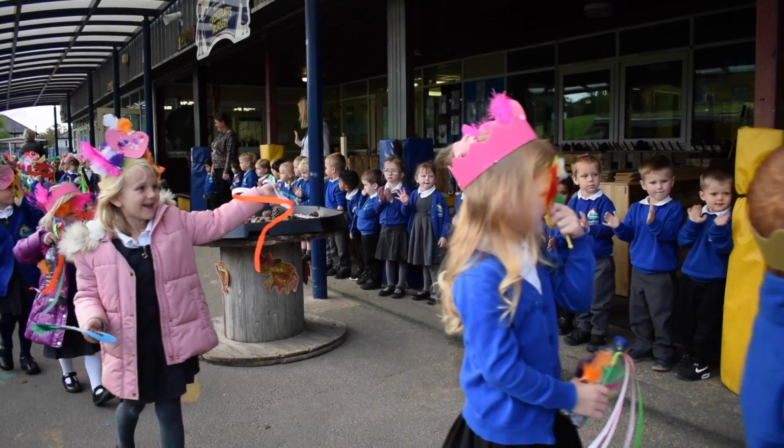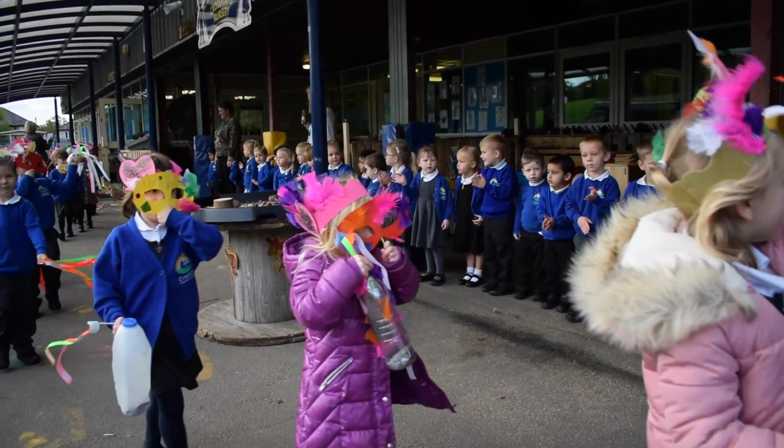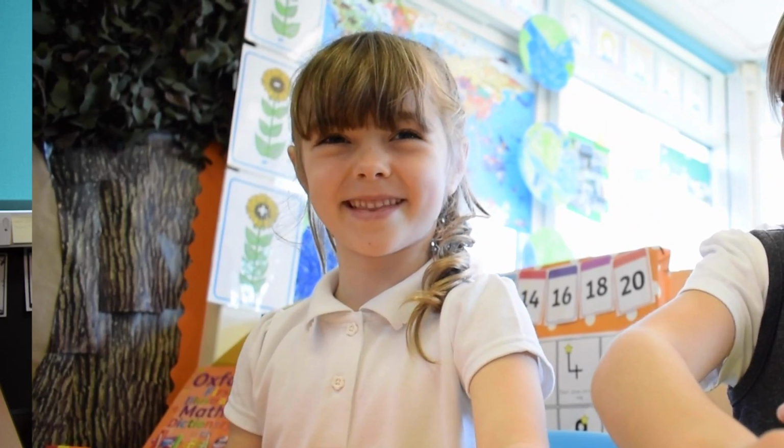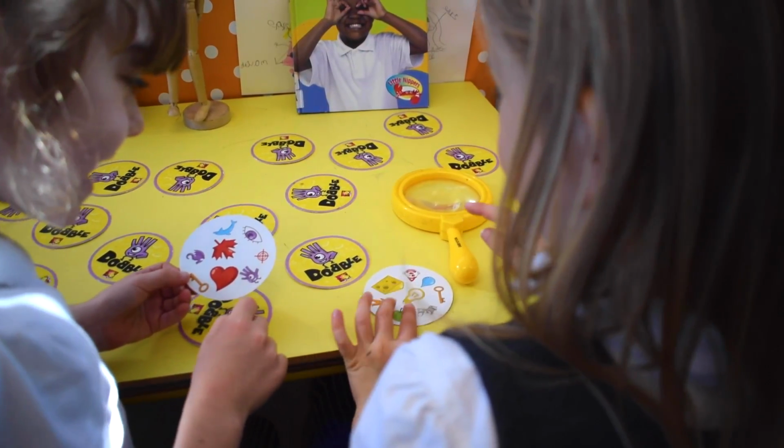At Crossflatts, we have three really important aims. So the first one is we want every child to feel safe. We want them to feel physically safe, but we also want them to feel emotionally safe so that they will take risks with their learning. We also want every child to feel happy, because if you're not happy, then you're not going to learn. And the third thing is we want our children to achieve. We want them to be the best version of themselves they can be from when they first walk through the door to when they leave us 6 or 7 years later.